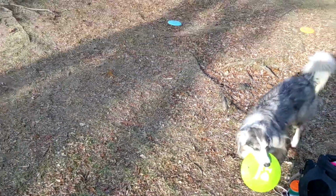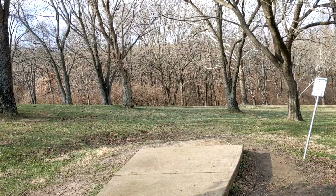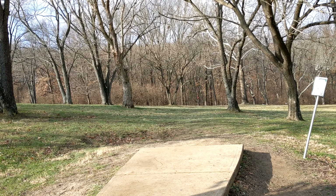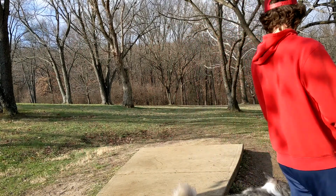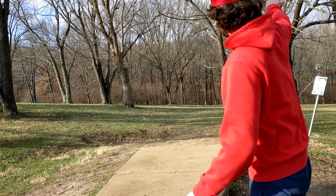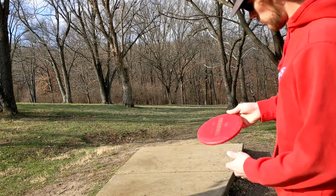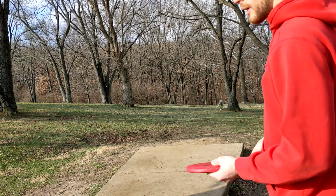Nice little 15-footer for birdie. Well, I'm not gonna lie, somebody showed up behind me and I felt a little rushed, so I missed that putt. This is par 3, right around 200. This is 250, I don't know how accurate that is. Typically I hit one of these first trees, but I like to try and play a little hyzer flip with this super understable putter. We'll see how it plays out.